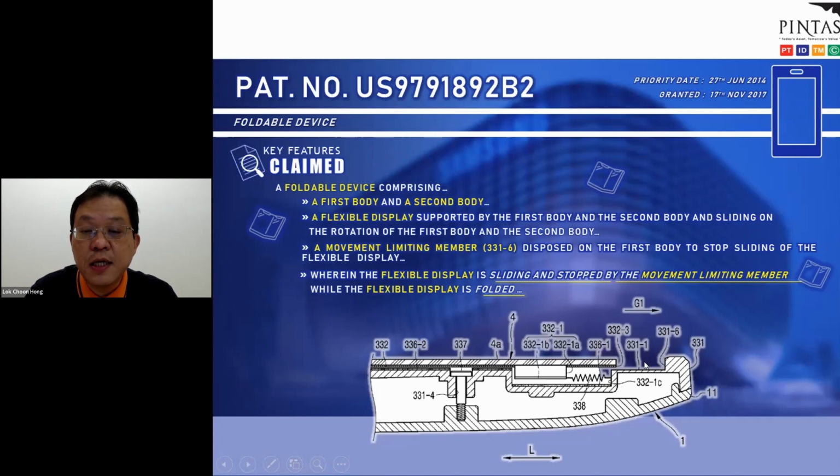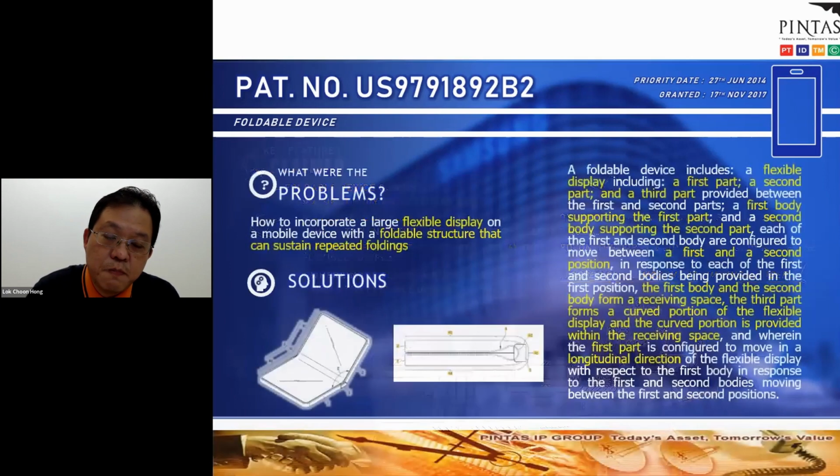Yeah, these are the 331 to 6. These are the movement limiting members to prevent the screen from going out of the margin and falling out from the side. So this is a simple solution. You want to fold, but you don't want the screen to get damaged. How do you do it?